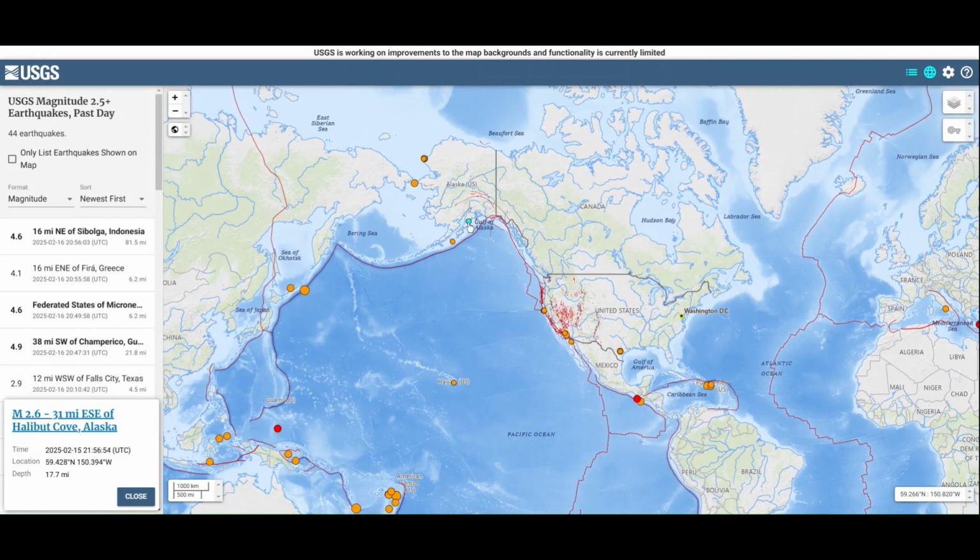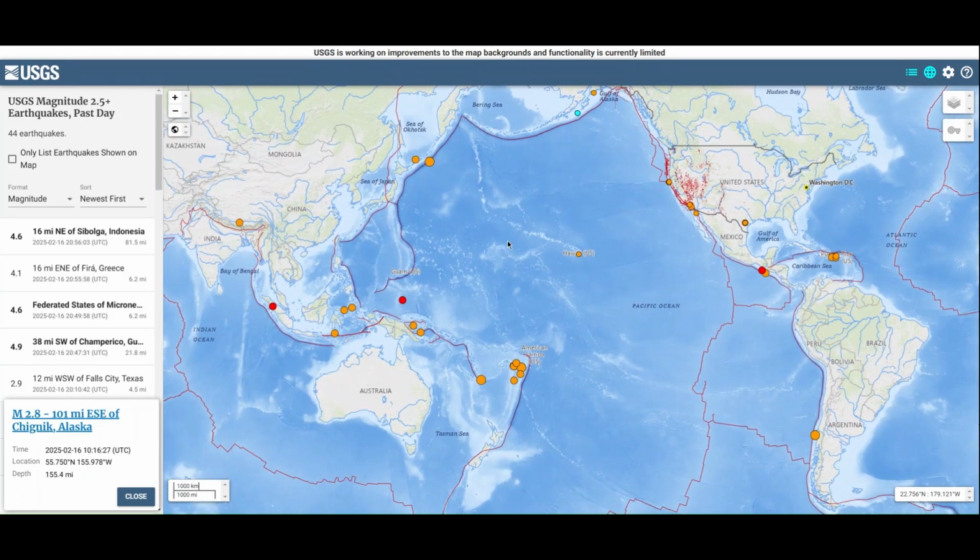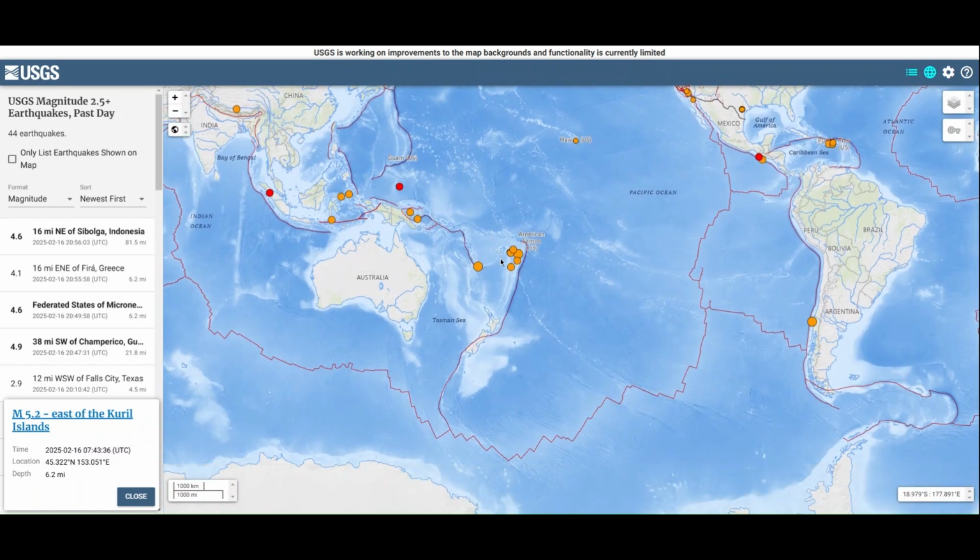Alright, up here in Alaska, 2.6. These are small quakes, 2.8, nothing significant, and 5.2. But down here are our deep quakes. Not all these quakes here are deep. That one's 82. That's not too deep. These are not too bad, but them there, 300 and some miles deep, and 300, 385, 249.